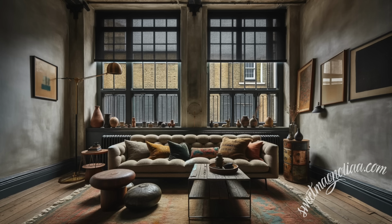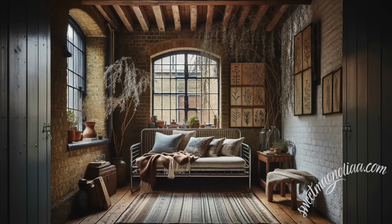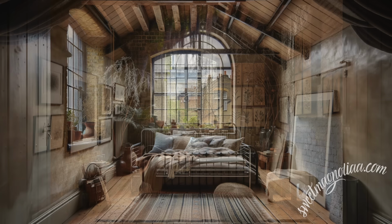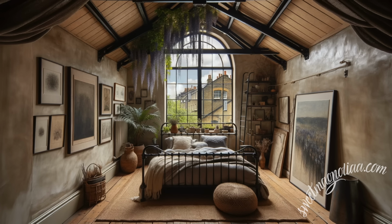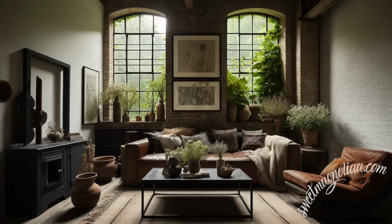Industrial boho interiors are a fascinating blend of two distinct styles: industrial design, drawing inspiration from urban warehouses and factories, and bohemian design, celebrating the eclectic and unconventional. This fusion creates spaces that are both structured and whimsical, appealing to a diverse audience. Let's delve deeper into the elements that define industrial boho interiors.